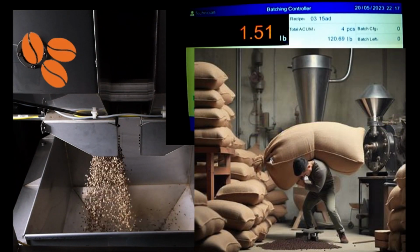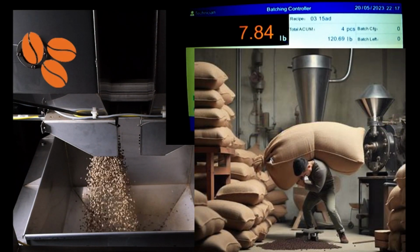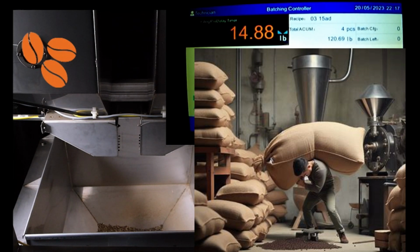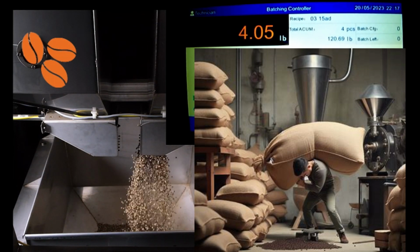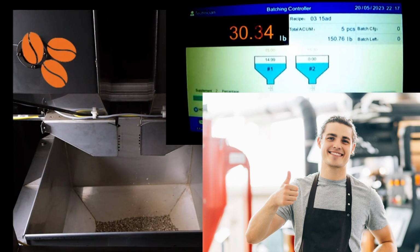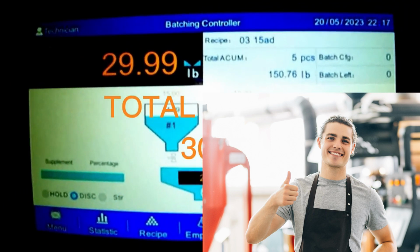Our goal is to eliminate lifting heavy bags of coffee while delivering accurate blends to a roaster. They also reduce spillage and increase the number of roasts per day. Team members love our green coffee systems. Life is much better when they don't have to carry heavy bags of coffee and breathe clean air without coffee dust.